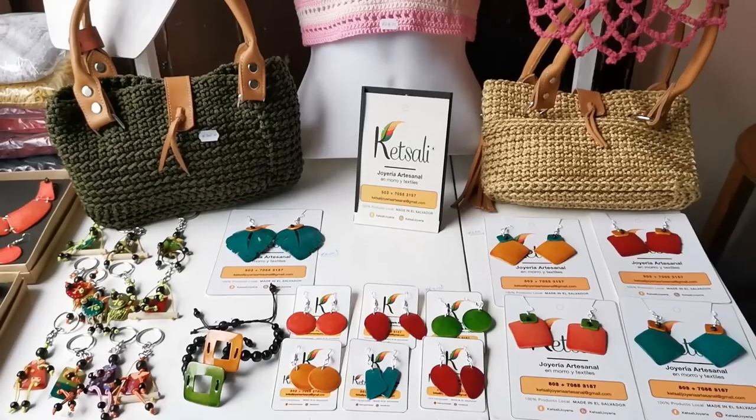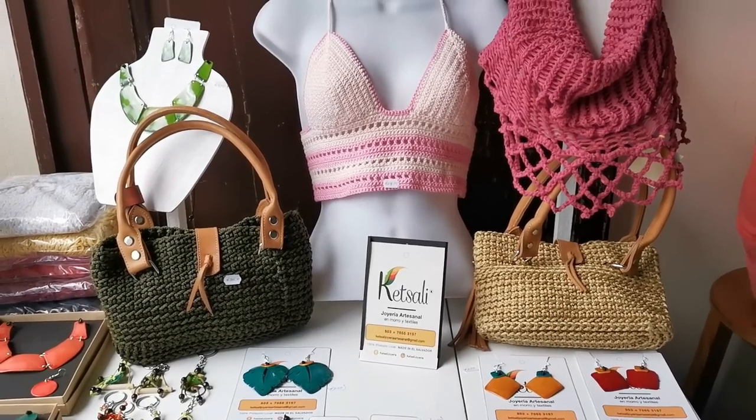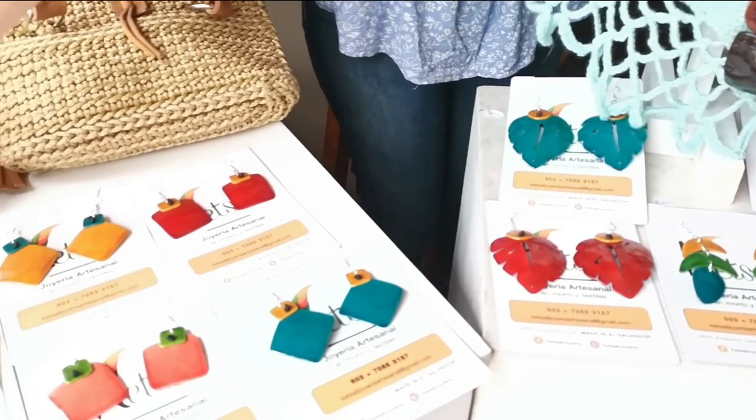Artisanal crafts and entrepreneurs, and I want to introduce you to one that we just met. ¿Cómo se llama? What is your name? My name is Mayra. Mayra, nice to meet you. Mucho gusto. And what is the name of your company? My company name is Quetzalí. It means beautiful or natural beauty in our language, which is Nahuatl. It's gorgeous. And what do you make? Earrings, necklaces, we also have bracelets.